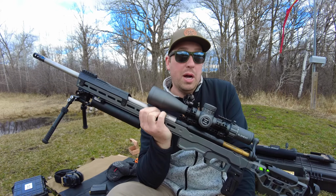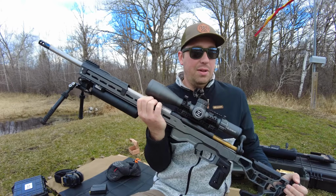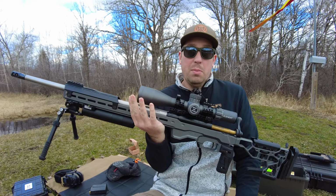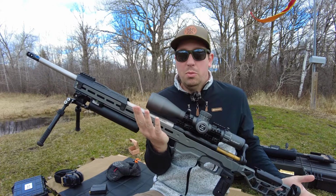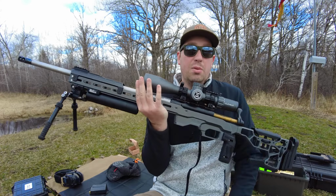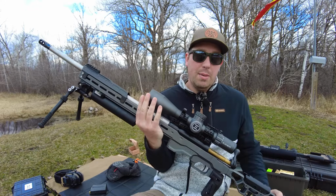I suppose it's upgradable if that's something you think you're going to need to do, but I don't really have a lot of upgrades that I would want to do. If I burn the barrel out, great, I could go ahead and put on a full contour barrel, try out something a little more unique with that. But otherwise, I'm so happy with this design. It shoots great and Savage did a good job.